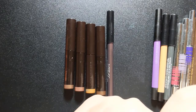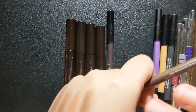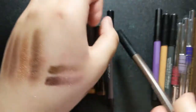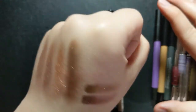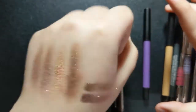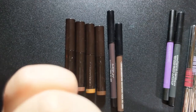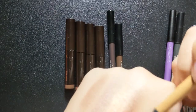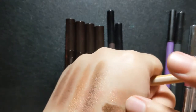I think this quality is absolutely amazing. They do not budge even on monolids, and once they set, they are truly set. They have beautiful pigmentation and they are so smooth when they go on and just as smooth when they get blended out. This one, which is number 5, I want to say Sakura Latte, is a perfect inner corner highlight because you can sharpen it, you can get it to a really nice point to be used on your eyelid, and it smudges out into a really nice shadow and base.